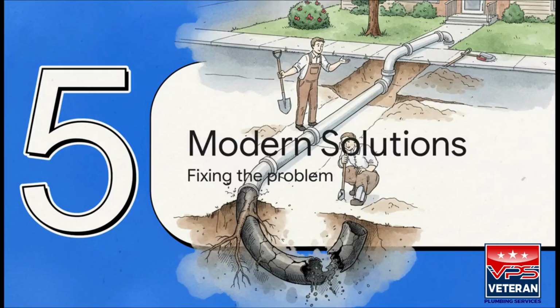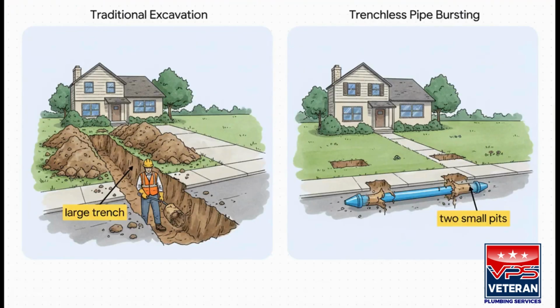Okay, so what happens if the camera shows the worst-case scenario? You've got Orangeburg pipe. Well, the good news is we are not living in the 1950s anymore. The solutions today are incredible, and they are permanent. You've basically got two choices. The old school method is traditional excavation, which is exactly what it sounds like, a giant trench across your beautiful yard. It works, but say goodbye to your landscaping.